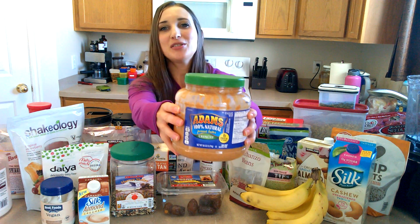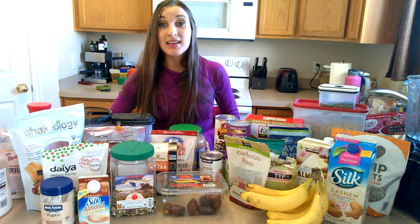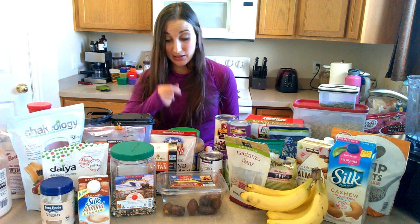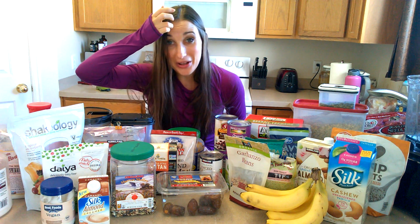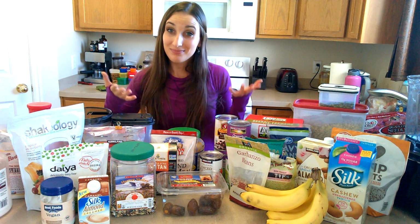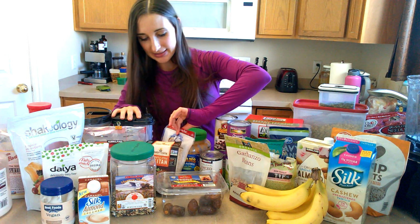Next is a big old tub of peanut butter. This is also from Costco. Adams is a good brand because they don't add anything to their peanut butter. Yes, you have to stir it, but no, it doesn't have hydrogenated oil in it, so that is why it kind of separates.